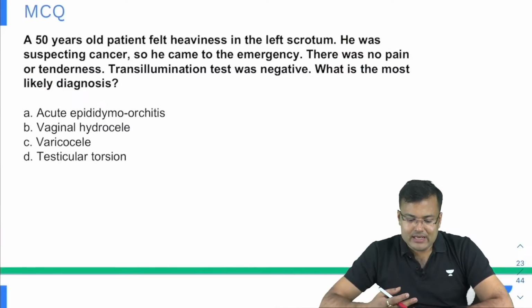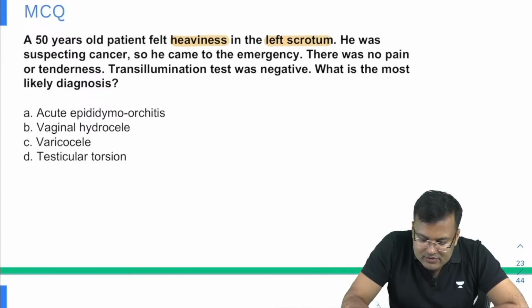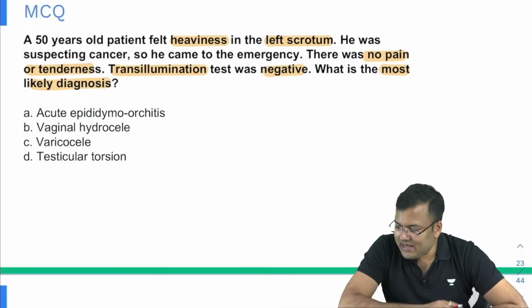Now, simple question, guys. See this question and tell me the correct answer. Easiest. A 50 year old patient felt heaviness in left scrotum. He was suspecting cancer, so came to emergency. There was no pain, no tenderness, transillumination negative. Most likely diagnosis? Painless condition, heaviness in left scrotum, transillumination negative. Most likely diagnosis?